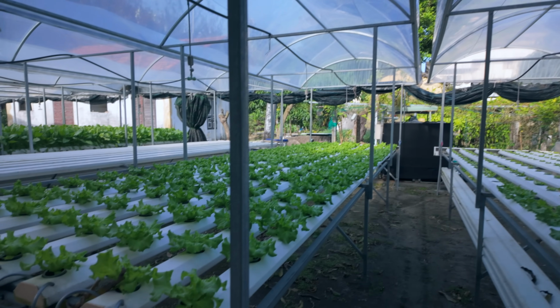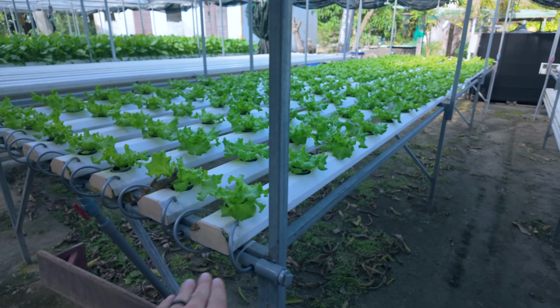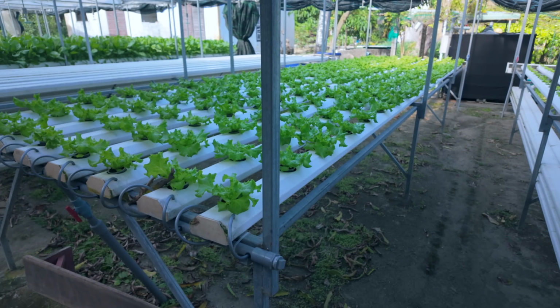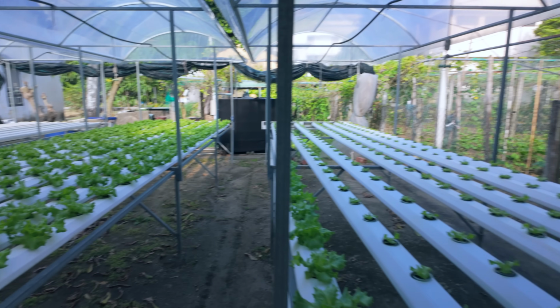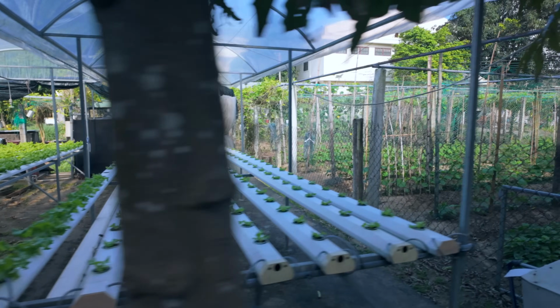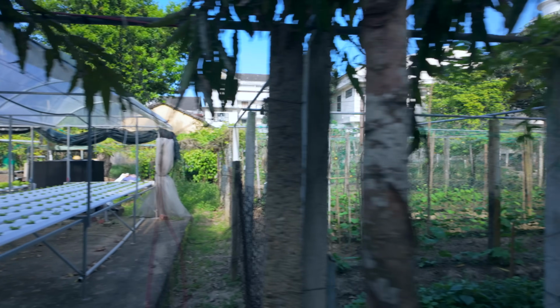So if you don't know what hydroponics is, there's just water running through these little tubes here. And the plants are getting nutrients fed directly to their roots. So doing hydroponics with greens is a really nice way to grow a lot of greens really, really quickly.